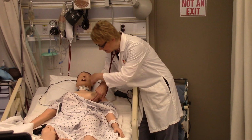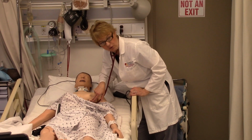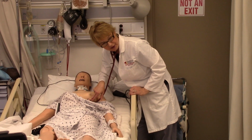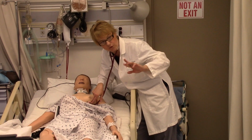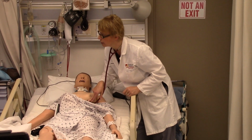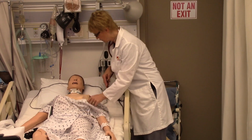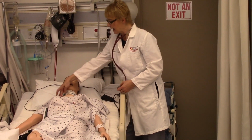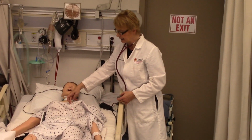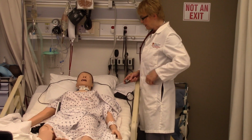And then mid-clavicular line. What am I listening to here? Fourth or fifth intercostal space? Well, you can say fourth or fifth depending on the size of the heart. What valve? That's the mitral. Man, right, to mitral. Very good. So, A, P, E, T, M, if that helps you to remember that.